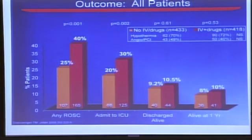So the findings were that if you used drugs, 40% had ROSC. 25% who didn't get drugs had ROSC. More people were admitted to the ICU, 30% versus 20%. But discharged alive, 10.5% in the drug group, 9.2% in the non-drug group, and alive at 1 year, 10% versus 8%. That is not statistically significant.